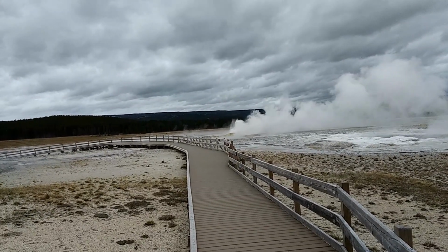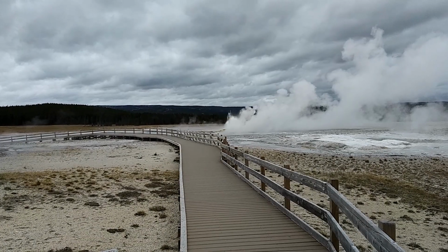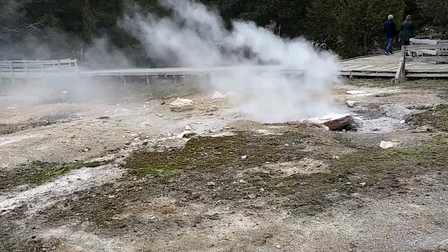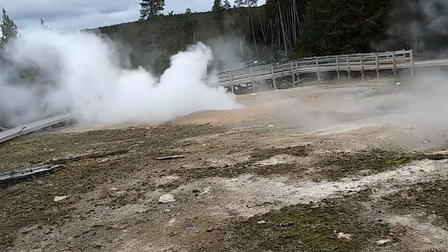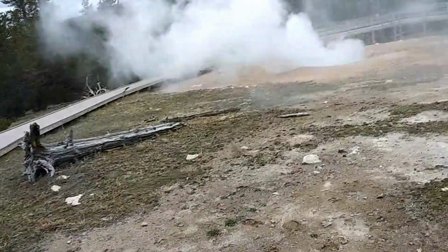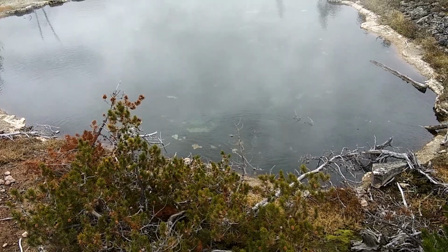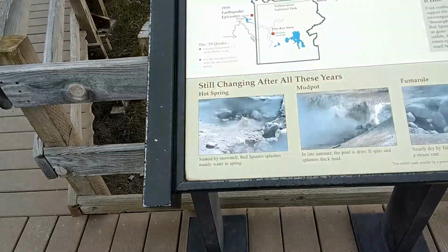That is awesome. Little bubble right there. Okay, those are steam vents right now. It's not geysering per se. Let's see what it says down here. Look at that bubbling. Lots of minerals. What does this say? Earthquake's offspring.